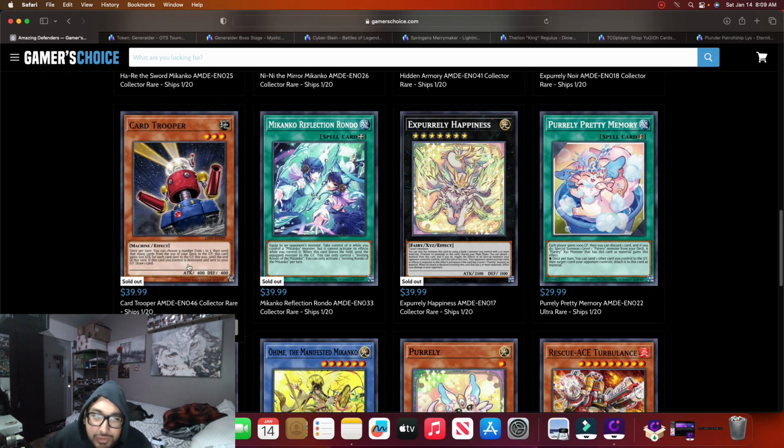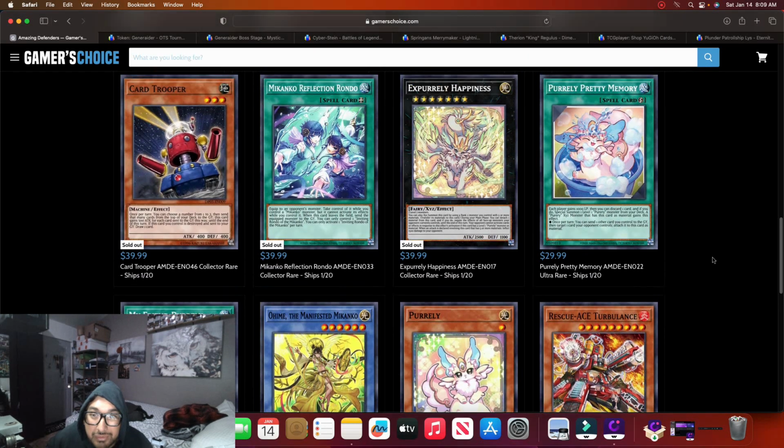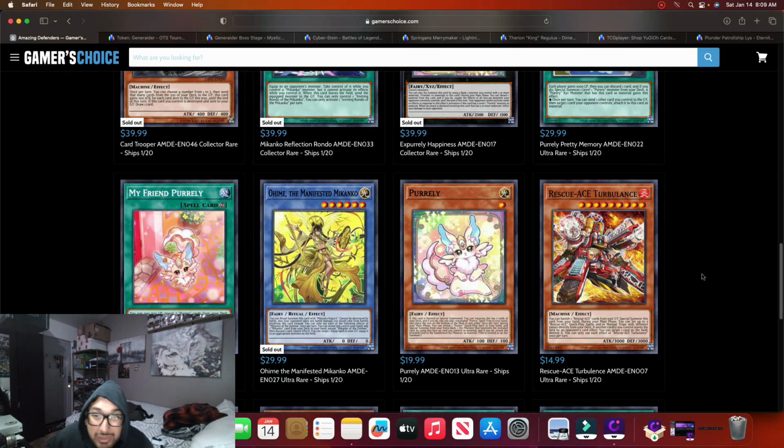Does it have an OT? Let me know down in the comments. I'm too lazy to look for it right here. We have the other Minkako at 40. The Quip Spell. The other Xseed at 40. We have this at 30. And I think that's it for Collector Rare, right?